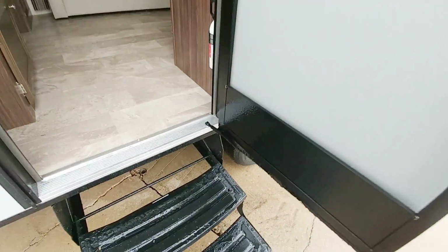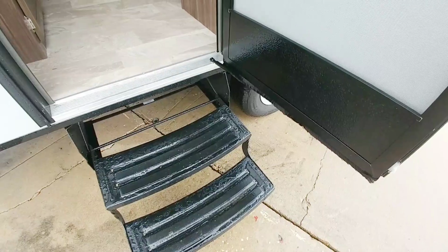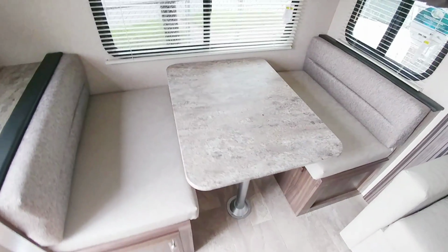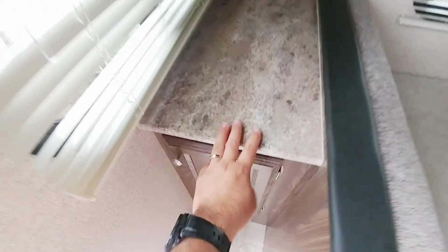Has a really nice shock hinge right here that pushes and holds the door open. Steel steps coming up into this unit. This has the dinette table at the very end of the unit with some storage underneath. Plus, nice shelf here. Storage underneath that as well.